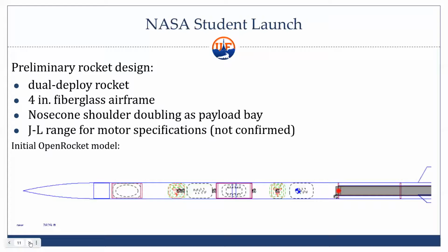And then we also have built around that payload a preliminary rocket design. So just to give you a little bit of a glimpse into what we've already done, this is an OpenRocket model, which is the software we use for our modeling and simulation, which you will learn about later on if you wind up joining the team, and if you don't already know. But this is just the basic idea of what our rocket will possibly look like this year.